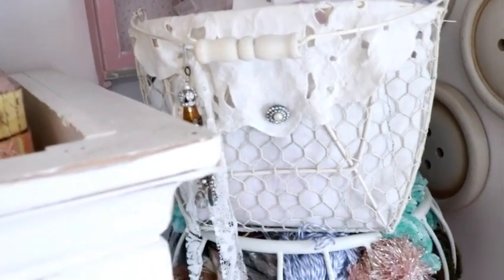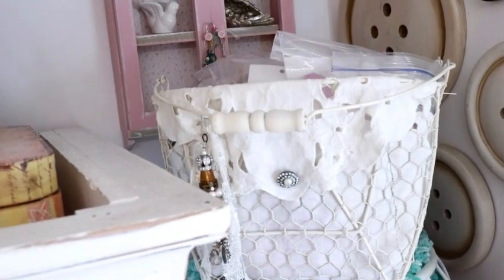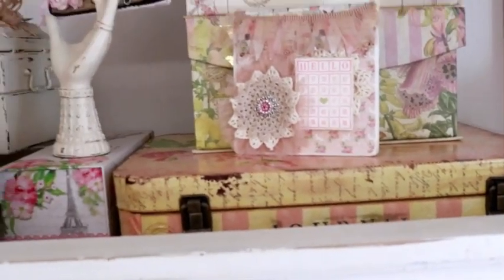Okay. So this is a perfect example of a basket that I need to go over because it's corralled in there, but things that are in there are not supposed to be in there. So here I have more storage spaces.